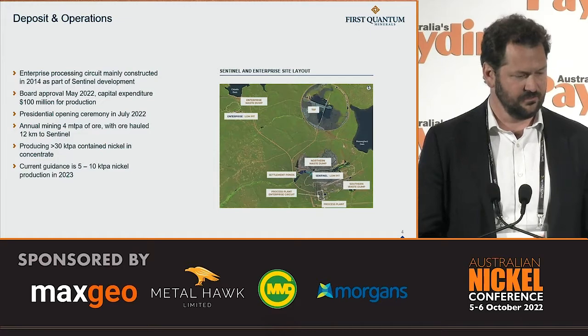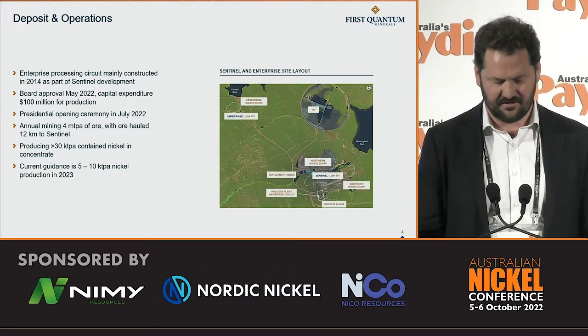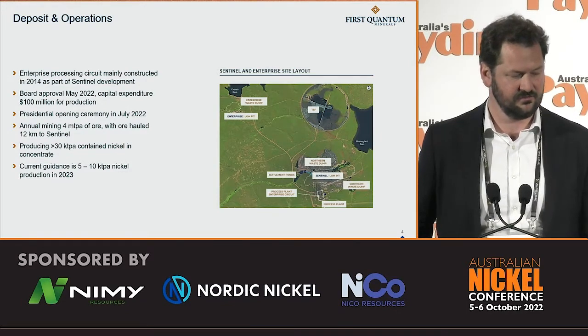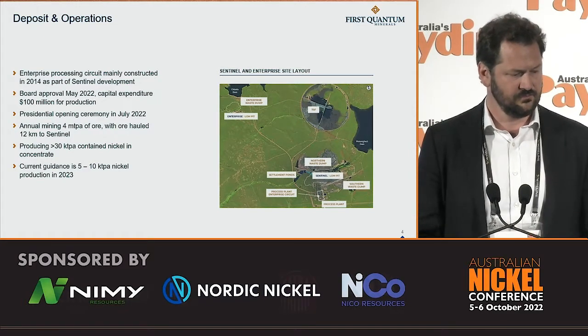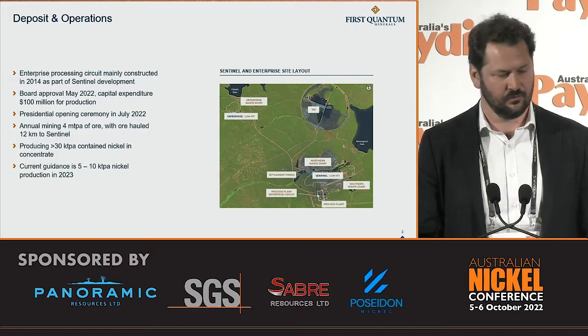Just touching on the project itself, as mentioned, Enterprise and Sentinel are integrated together at Trident there, so the combined plant facilities are co-located to just the bottom of the picture there, to the south of the existing Sentinel pit. Towards the top right, you'll see the combined tailings facility for the complex. And then to the top right, about 12 kilometres to the northwest, you'll see the Enterprise pit just below the Chisola Dam. Access to that pit is via the already established haul road that you can see there.